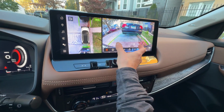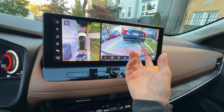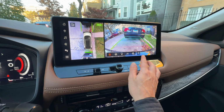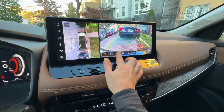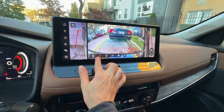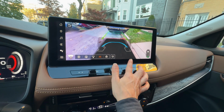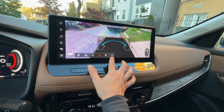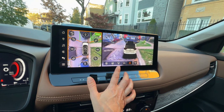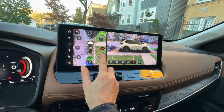You do have the red lines here that show how close you are to the vehicle in front of you or behind you, and I definitely like that a lot as well. Then you can change the view with these buttons here. It gives you some options in terms of what you're looking at, which can be really nice if you are in a parallel parking situation and you can see the other cars coming at you really well. But this is also really cool.